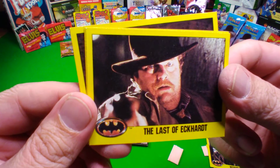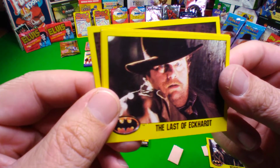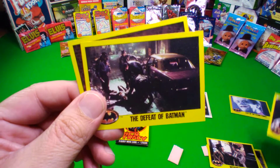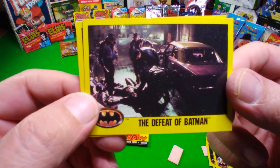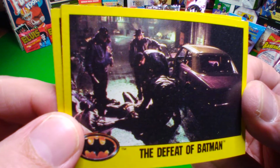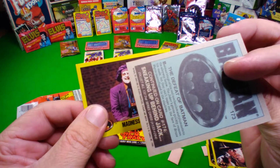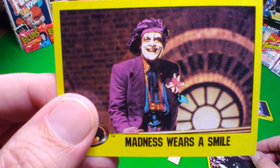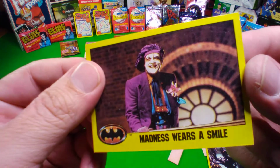Oh, the Last of I card. That must be when he gets, you know, in the movie they always go, oh, see, the Batman is down. They beat up the Batman. Defeat to the Batman. These are pretty cool. I like these. Look at that. Madness wears a smile. That's a pretty cool card right there.